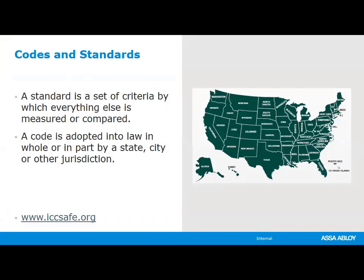When it comes to codes and standards, there's a big difference between the two. A code is something that is adopted into law, either in whole or in part by your state, city, or other jurisdiction. The code is written and revised every 3 years, but until it has been adopted by your state or local jurisdiction, it does not take effect. For example, the IBC 2021 edition has been out for several months, but no state has adopted it yet. You can use the website iccsafe.org to find which IBC has been adopted in your state or project area, and that is kept up to date as well.